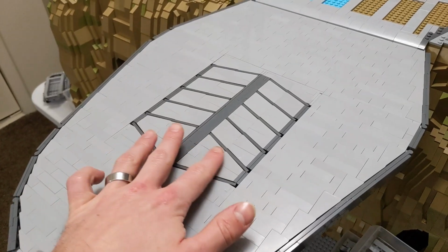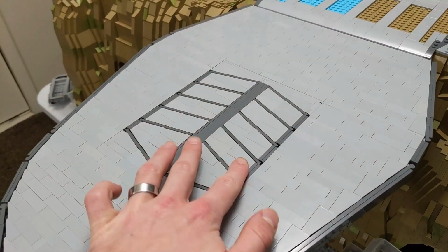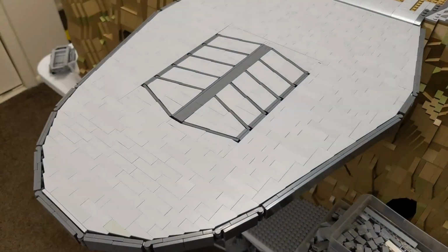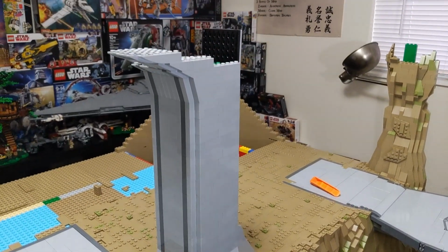I did get this platform finished once again. You guys probably saw in the last update and live stream I had kind of stripped this area for parts, but I did get new ones in, and hopefully this will stay completed for the rest of the build series. But I did get some more work done on this large arch as well.